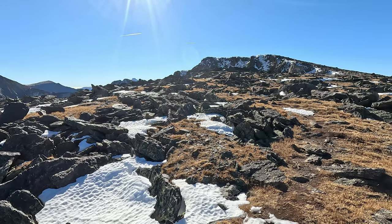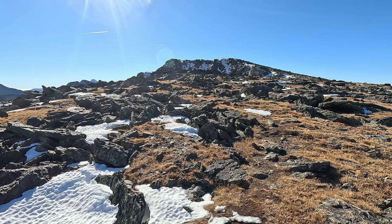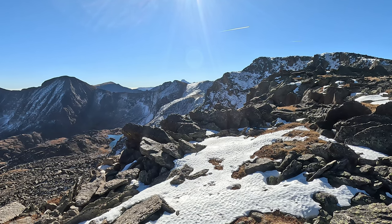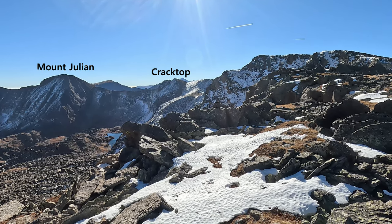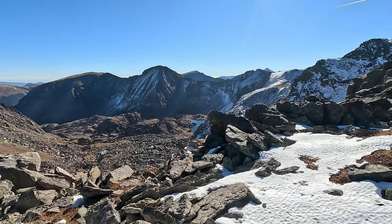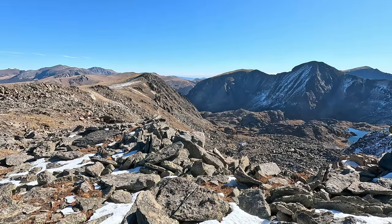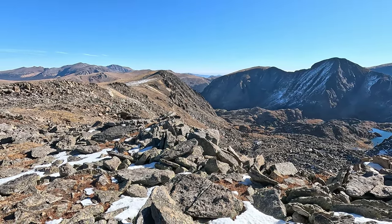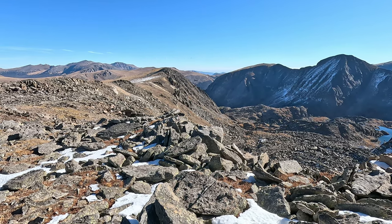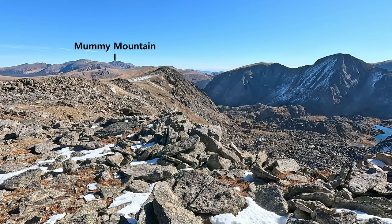And that is gonna be it right there. Yeah, that is Mount Ida, and then Cracktop, and Mount Julian. And then from Mount Julian, you've got Teratoma Mountain and Jagger Point. And then the one way back in the distance is Mummy Mountain.